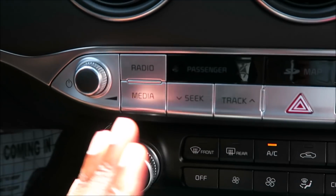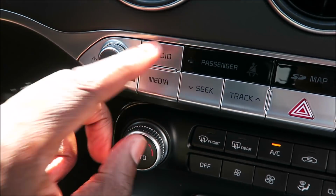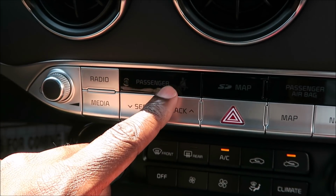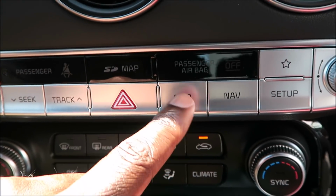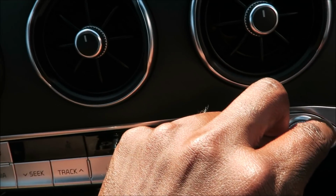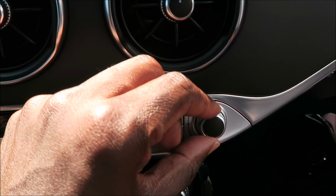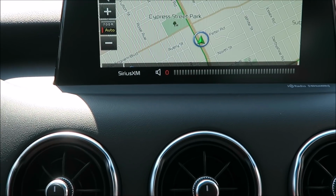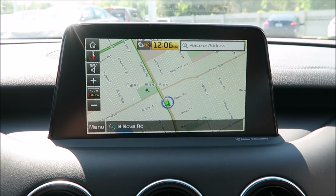All right, then we're gonna look up here. So we kind of went over this briefly, but you do have your radio controls here, up and down for your volume here, radio, media, sync. All right, you do have your warning lights there, like your passenger seat belt, your SD map, your passenger airbag, you have your map, you have your nav here, your setup, and everything here. Now you can also go through your radio stations on this side here, to where on this side is gonna be your volume. Now, we don't want any copyright strikes, so we'll keep that down there. We'll go over the infotainment system in just a second.